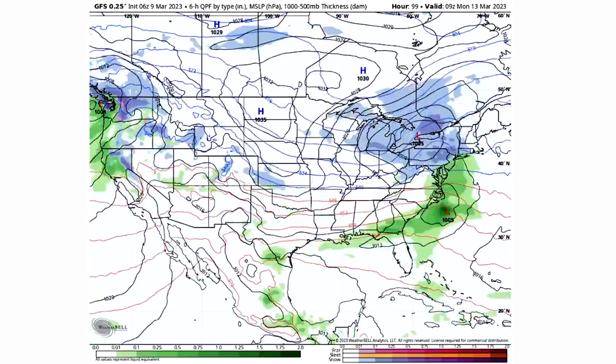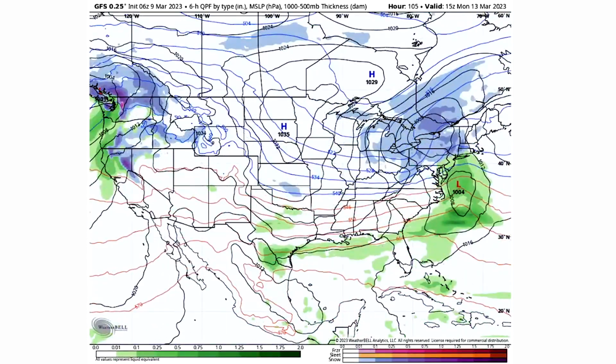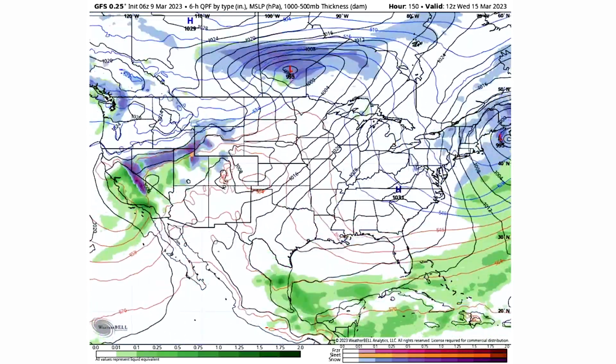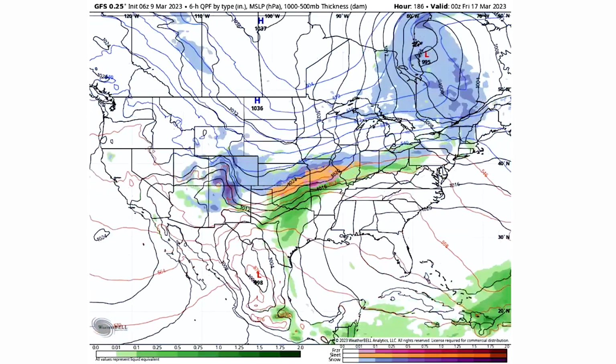It's trying to sneak its way in there and show the same thing and act like it's been showing it the whole time. We do get this major nor'easter as well, a little bit less major here on this GFS model, but we get a very similar track, as you can see, for storm number 2, and it does bring very heavy snowfall to New England. It just doesn't bring as widespread snowfall.